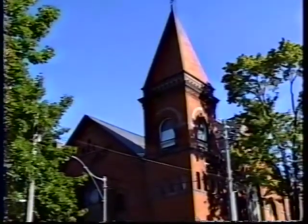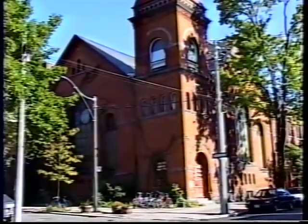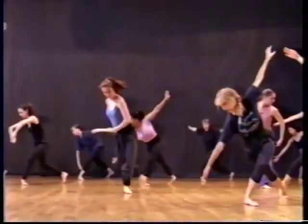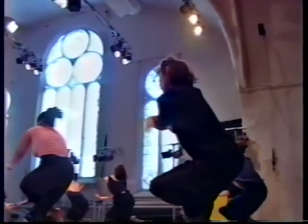This 1891 building has been 3 things. First, St. Enoch's Church, then the Donvale Community Center, and now the Toronto Dance School and Theatre. It's a busy place with people coming for their lessons. One week a year they have a dance festival.